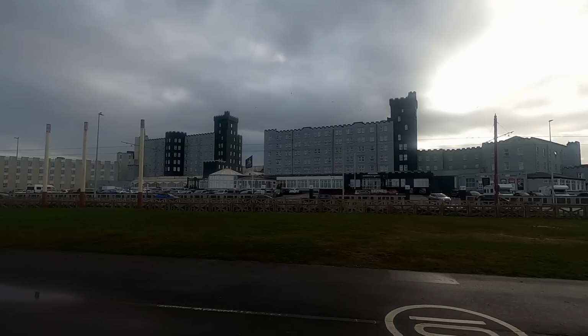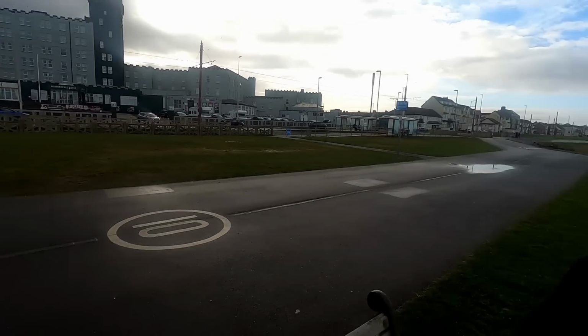Now, I have been in and checked in already, and it's certainly not like a castle inside. It looks a bit dated, I'll be honest. But we're going to go in and have a little wander and see what it's all about, see what the room's like. I haven't been to the room yet, I have just checked in, I've got my keys. So, that's what we're going to do today, something a little bit different.